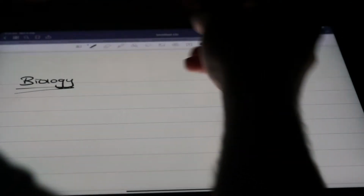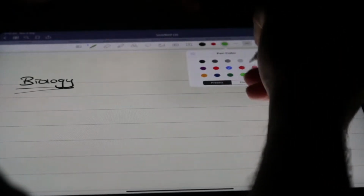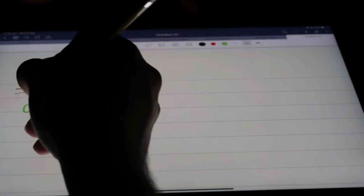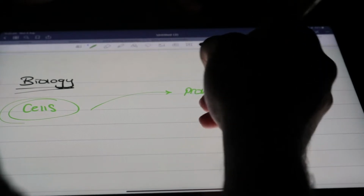What's going on, guys? In this video we're going to be talking about the iPad Pro 12.9 inch with the Apple Pencil. It's almost been a year, a bit less because it's not been out for a year, but this is my little review. So let's get right into it.